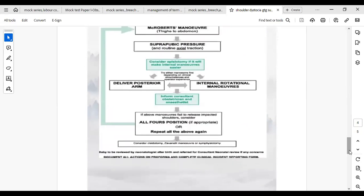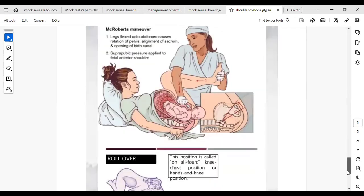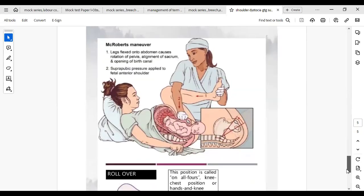Okay, so here it really depends on what's there. Do you have a consultant or not? Do you have a senior or not? Does the woman have a previous vaginal delivery? Or is she a primip? I don't know the situation.